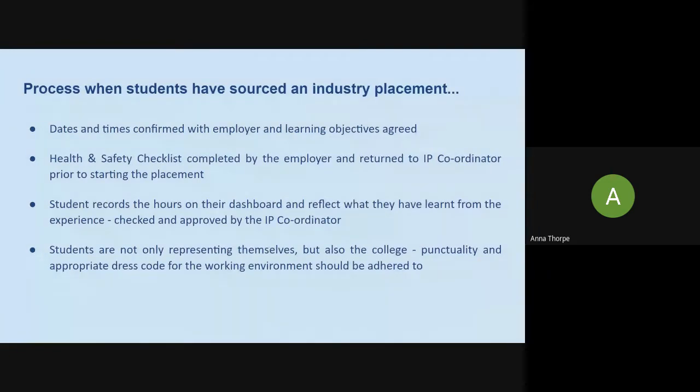Throughout the actual placement itself, if any questions arise, any issues at all, they should contact the coordinator as soon as possible, not wait until after the placement. We expect students to be professional, so if they are unwell on a day, they need to contact the employer and let them know that they cannot attend. They need to be punctual and dressed appropriately, just as they would for any job.